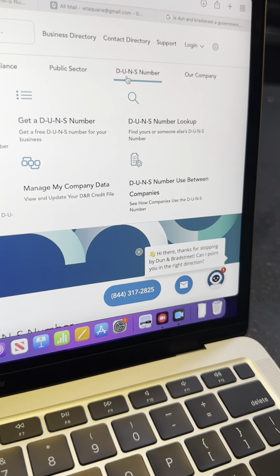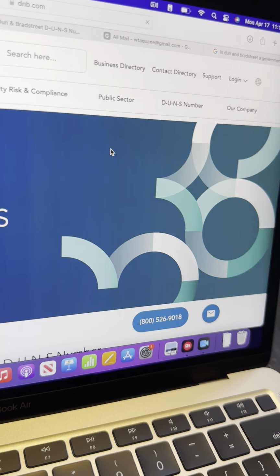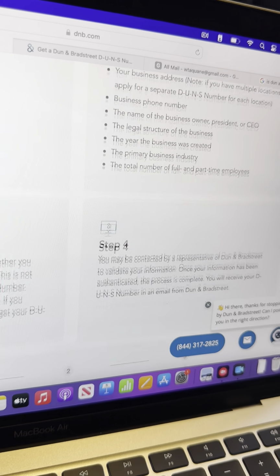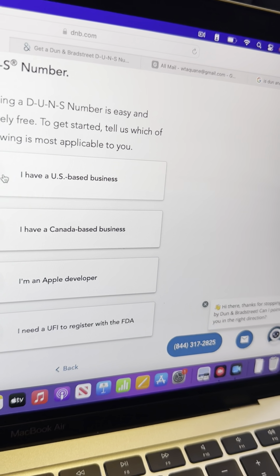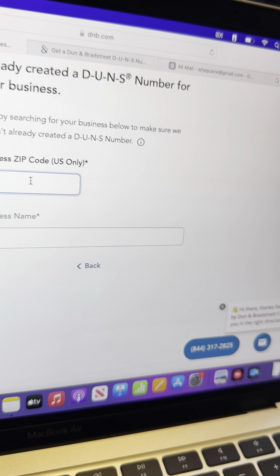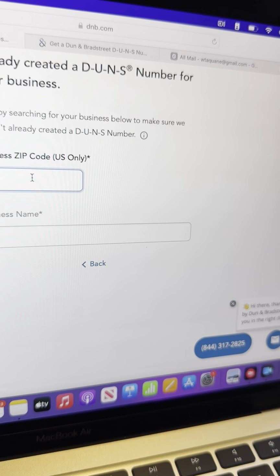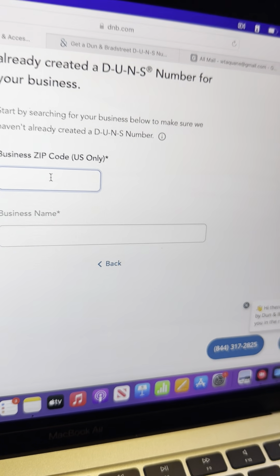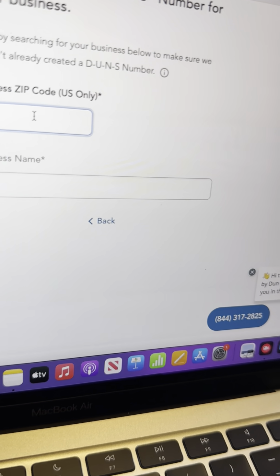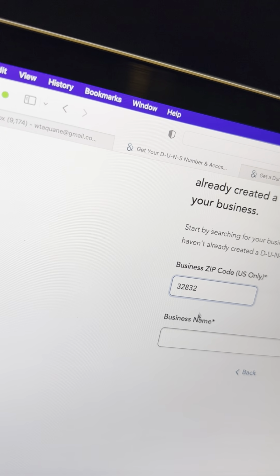So you will select right here, get a DUNS number, and once you search up your name, right? Let's go down. Once you go down here under step 4, when you select I have a US based business, and you put your zip code in, Dun & Bradstreet will automatically be able to locate your business. But since you don't have a legal business in the state, that's why you will have to call them. But let's just say for those who already have a legal business, you already have an established corporation, it won't be anything to type your zip code in, right?